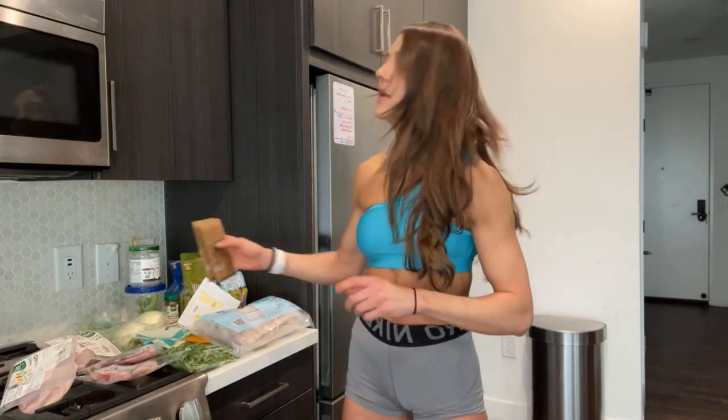I'm a big fan of not restricting foods, not calling things cheat meals, but doing more of a balanced lifestyle. 80% whole foods, 20% the fun foods, and just making it all fit into my macros each day.